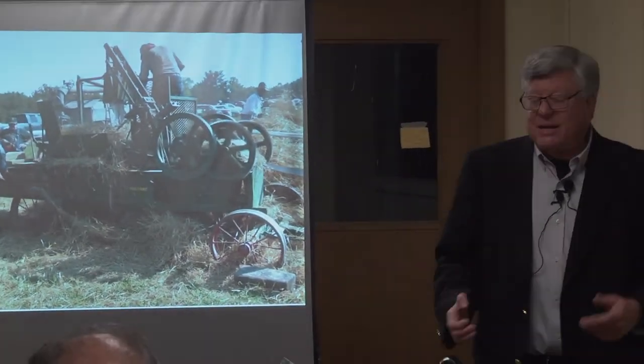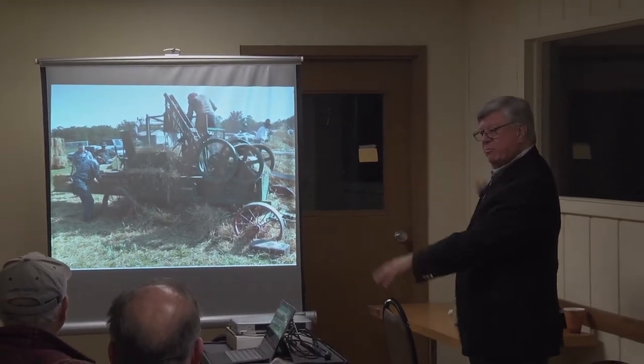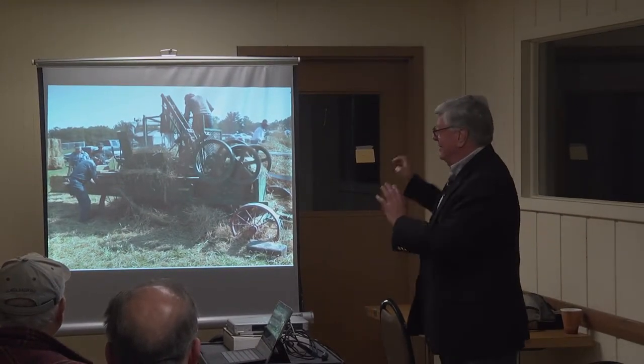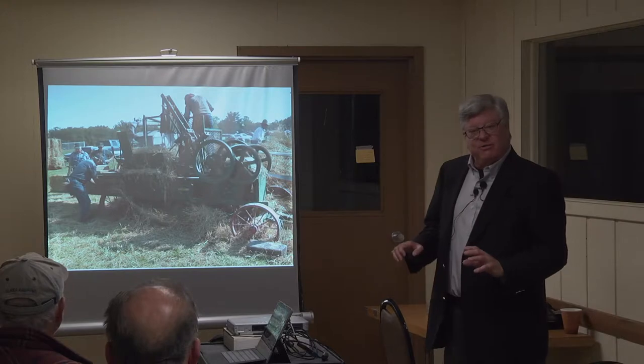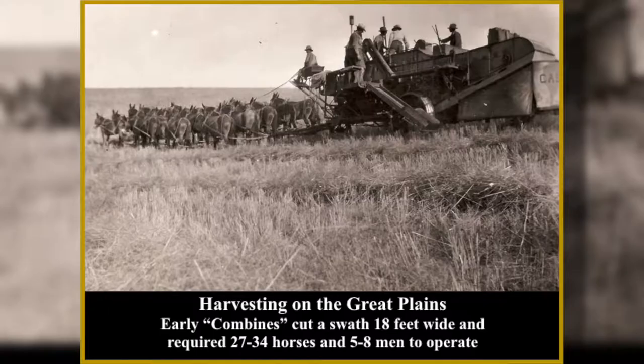So can you imagine being the guy up on that machine with this thing going like this and the gears spinning? This was probably the cause of more accidents on the farm than any other piece of equipment.